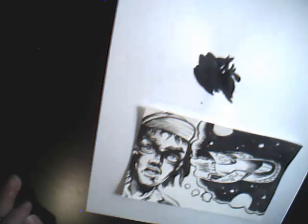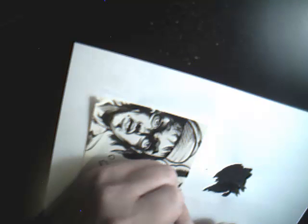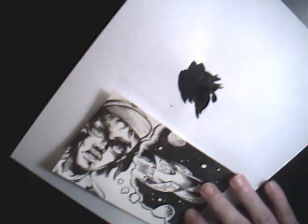All the unnecessary detail in his face. Oh, faces have the most detail. Okay. I will add one final touch. Could have easily spent another half hour on this, but good enough, I say.